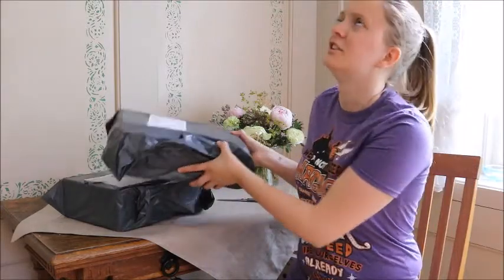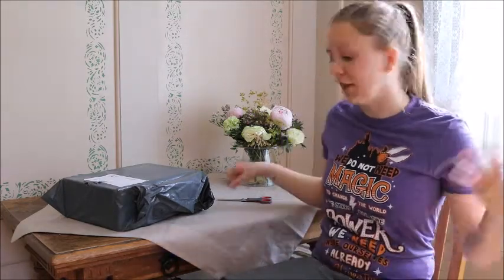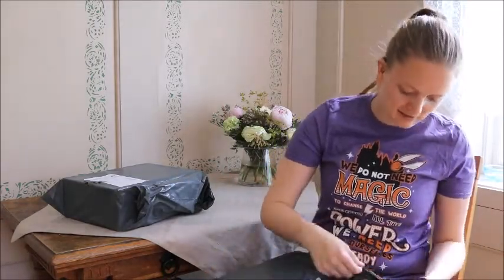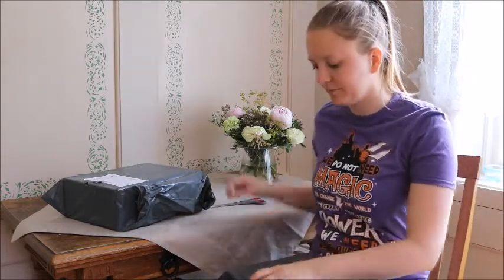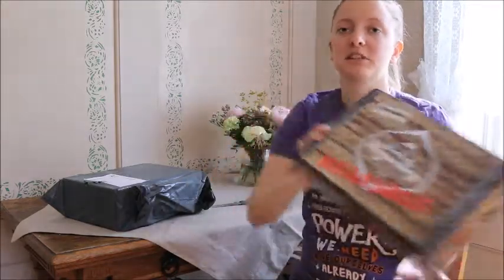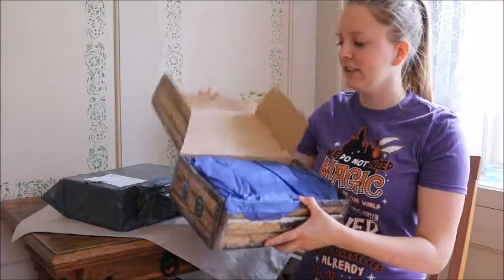So this is the April box. You may already know what's in this, you have already seen other unboxings, but I haven't. I've been like, no, I'll wait for my own box. So yes, let's open it. On the outside, it looks pretty much the same. It just says wearable across with the red leather. So yeah, let's dive in.